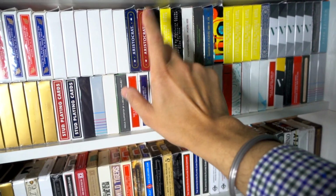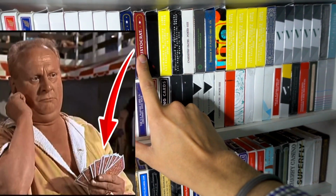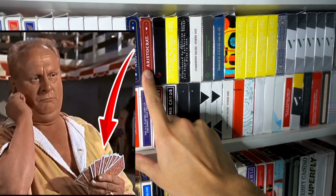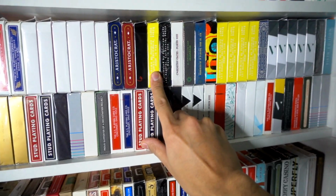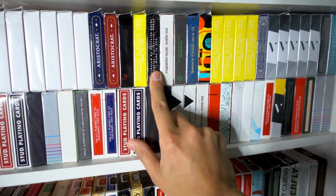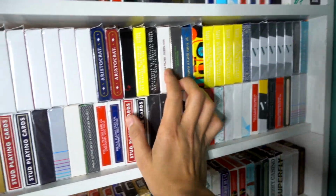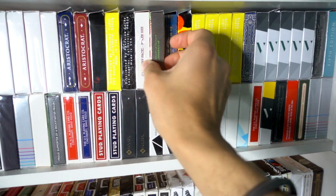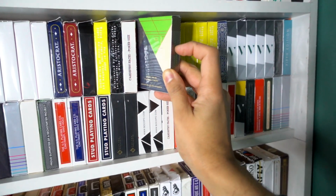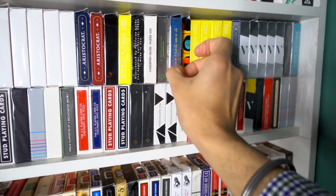Aristocrat playing cards. Love the Aristocrats. They were actually used in Goldfinger, Sean Connery's James Bond movie. Whispering In playing cards. Opened Fontaine. Chinatown. These ones are Rip and Dip. Cartamundi's Cardistry playing cards. Lucky Draw playing cards, green edition. Oh, I think it's called the St. Patrick's Day edition. These are very nice actually.